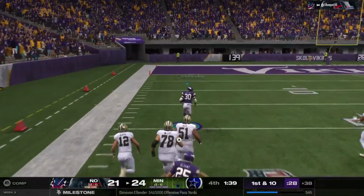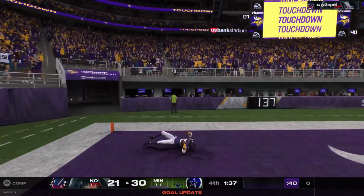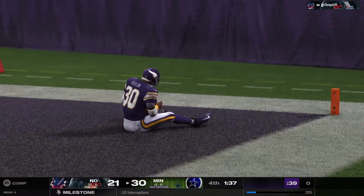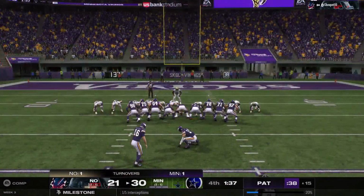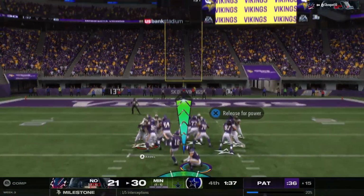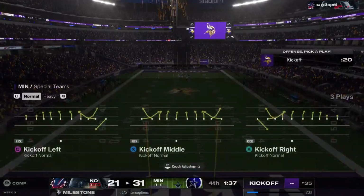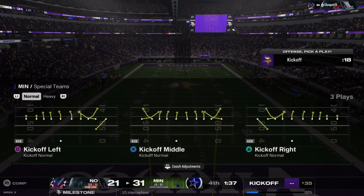Space, left sideline, and he's off to the races. This one may be out of reach now because the defense comes through with 6. Reichert on for the point after. The point after splits the uprights. And the Vikings make it a 10-point ball game.